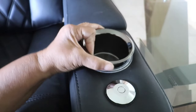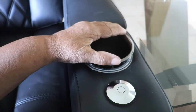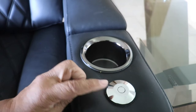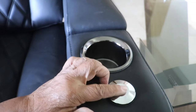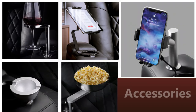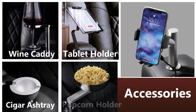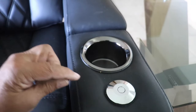Now, if you were wondering, are the cup holders removable? Yeah, they are, so you can easily take them out and clean them. But I want to show you something else, and it's this right here. Now, if you're thinking, is that a button? No, it's not a button. It's for accessories. Valencia has a number of accessories that you can purchase, like a tablet holder. They've got a wine glass caddy, a tray table so you can sit and enjoy a meal, sip a glass of wine, or work while you're relaxing.